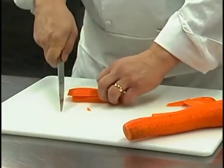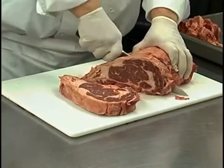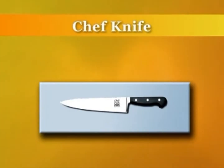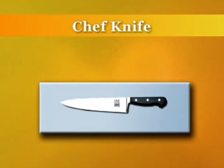Probably the most useful tool you'll use in the kitchen is a knife. There are dozens of different types of knives in all sizes, and each one is designed to do a specific job. The most common is the large chef knife, a longer knife with a large curved blade that is ideal for many cutting tasks, slicing and trimming, as well as chopping and dicing.